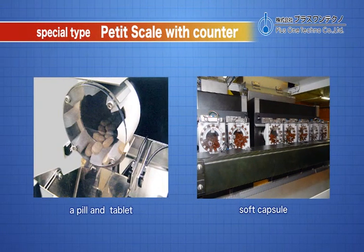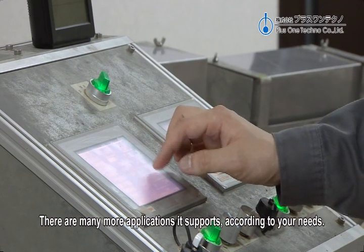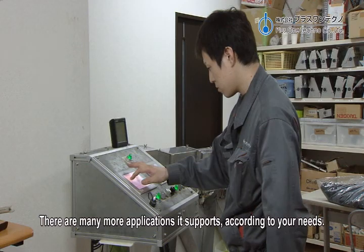It supports not only weighted measurements, such as tablets, pills, and the like, but counting too. There are many more applications it supports, according to your needs.